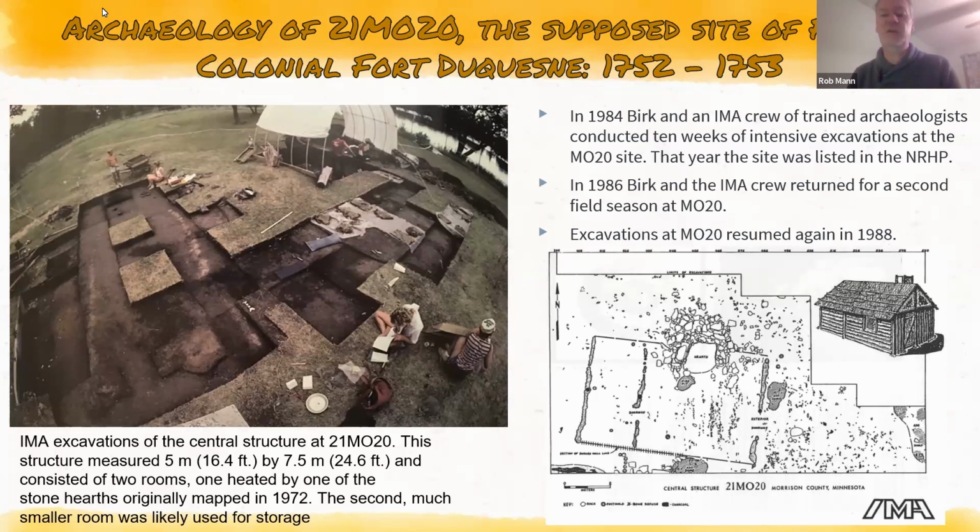And those excavations again resumed in 1998. Now, they did some additional work there throughout the 80s and perhaps even into the 90s, but this was the bulk of most of the field work that was done there. And much of it centered around the excavation of the central structure, which you see here in this photograph and in the map on this slide as well, right?